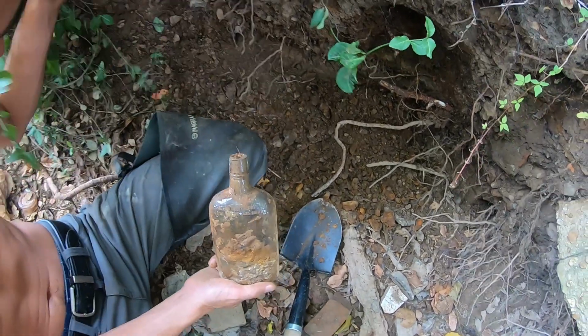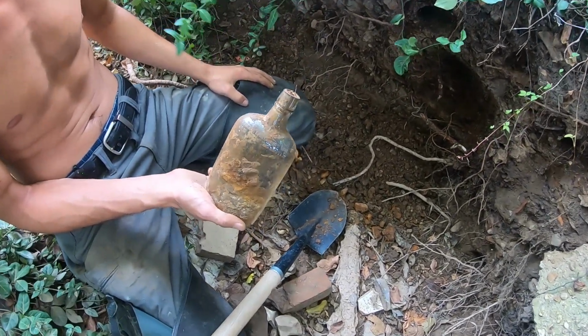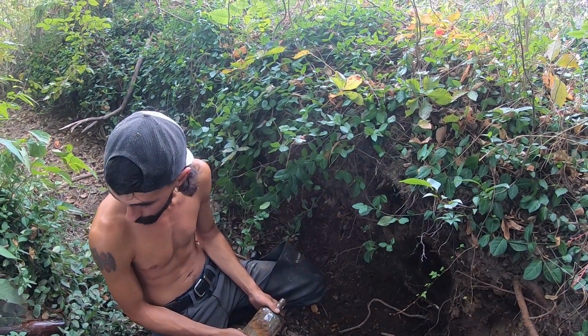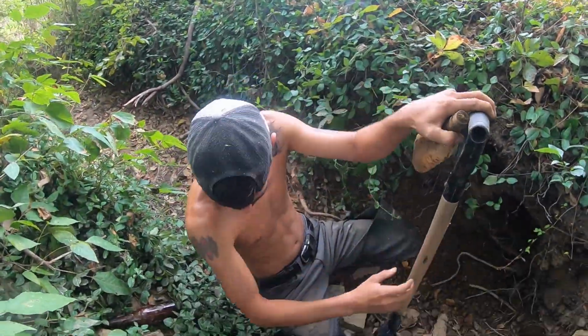And I do not see any more bottles just looking me in the eyes. So I think that's going to wrap up this little ditch or whatever. We'll grab the stuff that we did find, and we'll get back down in the creek, and maybe we'll get on some of that 100-year-old stuff today. That'd be really nice. Let's go, chat. Let's see what we can find.